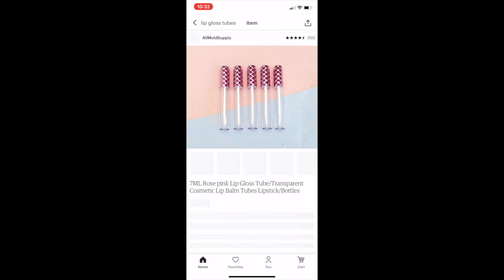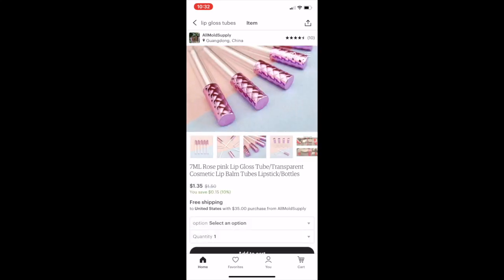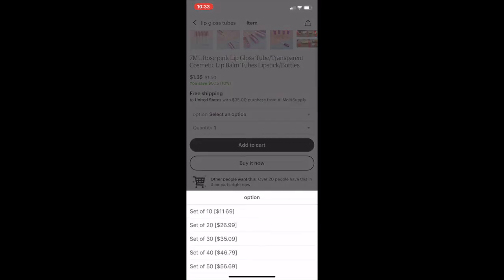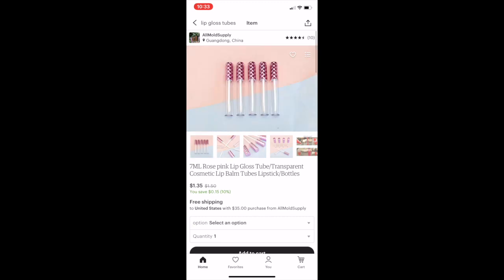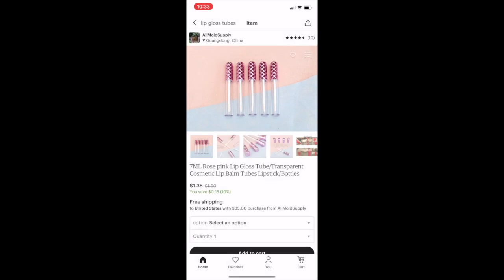These are gorgeous. These are 7 ml. These are really pretty. Pricing 10 for $11, 20 for $26, 30 for $35, 40 for $46, and 50 for $56. Yeah, this is a much better deal. But those are freaking gorgeous. Okay, moving on.